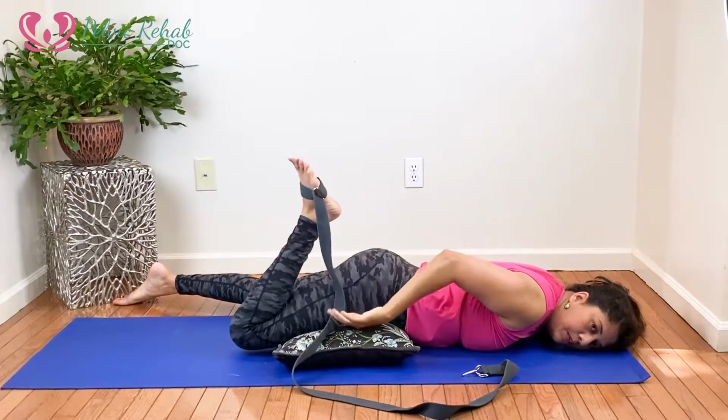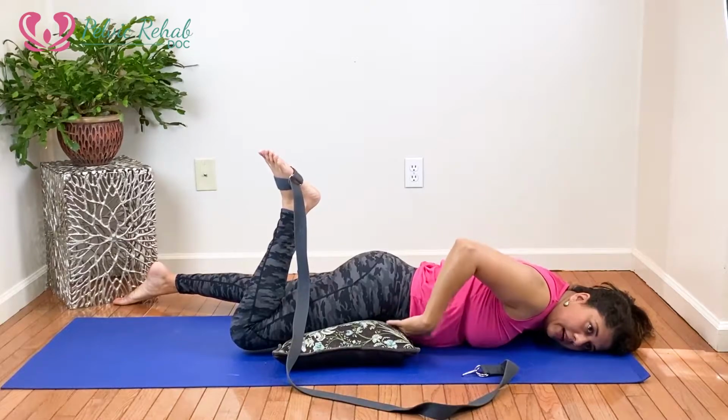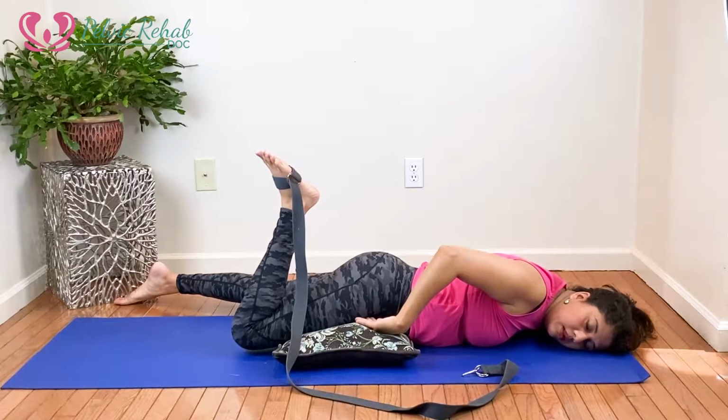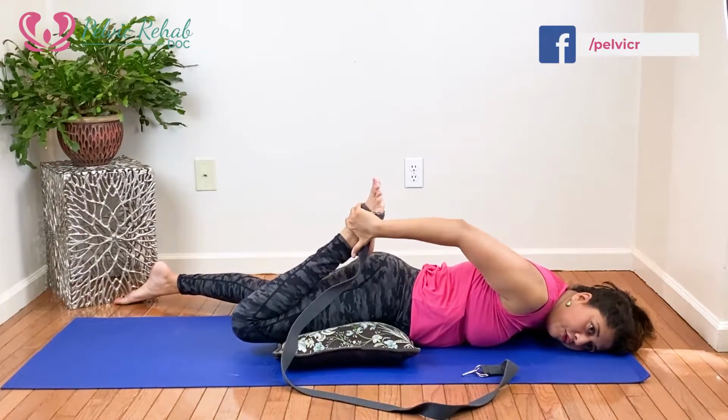Now you see how this pillow is actually lifting my hip off the ground, right? That is what causes the hip flexor muscle to actually elongate. Alright, so let's hold it for 30 seconds.